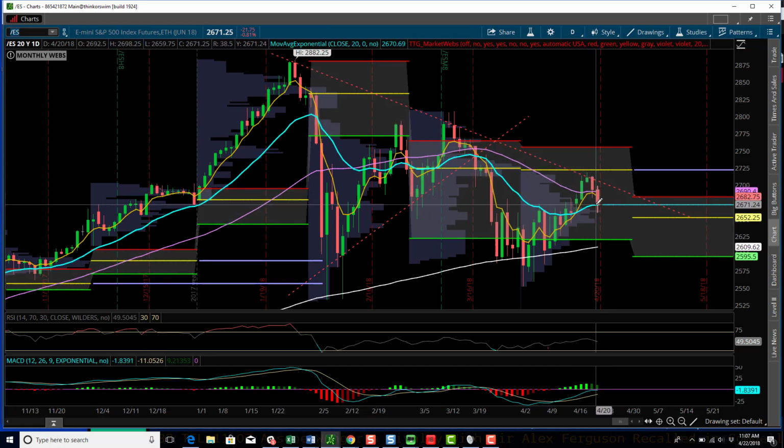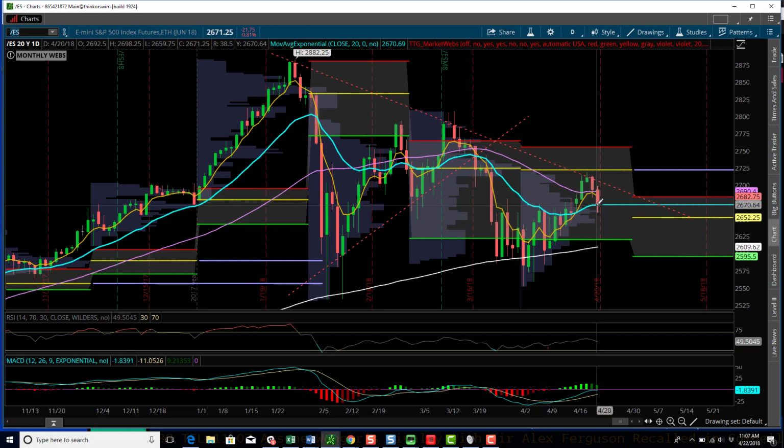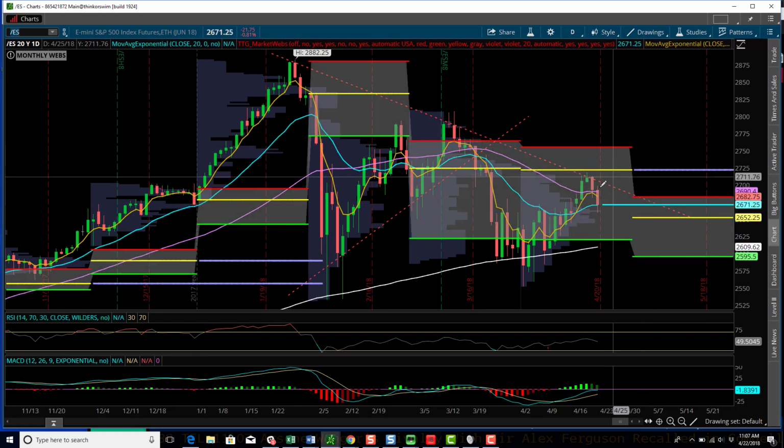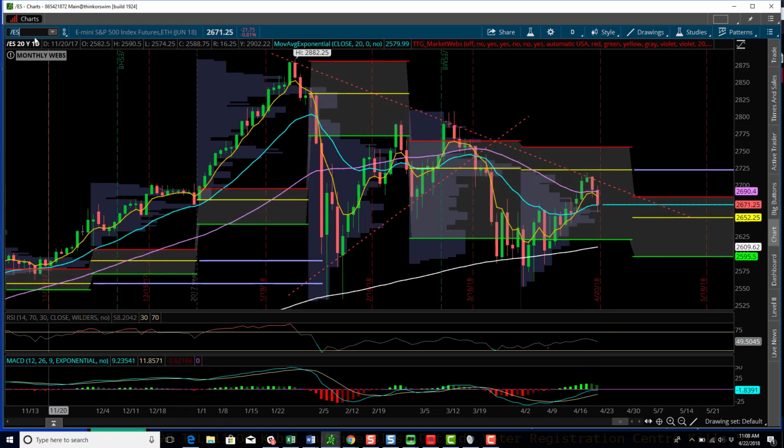You could look at this one way and say, hey, we held the 20-day moving average. We're not that far from breaking back higher. All we need is a strong week to do that. On the other side, you could say, hey, there seems to be a lot more conviction in the down days than the up days. Now, granted, we did have this one nice day, but it seems to be a challenging market.